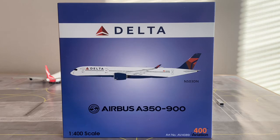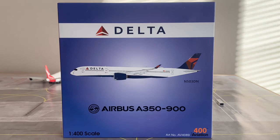The first flight of this particular aircraft was on September 27th, 2017. As of today, the 2nd of July 2021, this aircraft is 3.7 years old. The test registration of this aircraft was Foxtrot Whiskey Zulu November Alpha. The production site, basically where the aircraft was built, was in Toulouse, France, and the airframe is currently active. The registration of this aircraft is November 503 Delta November.